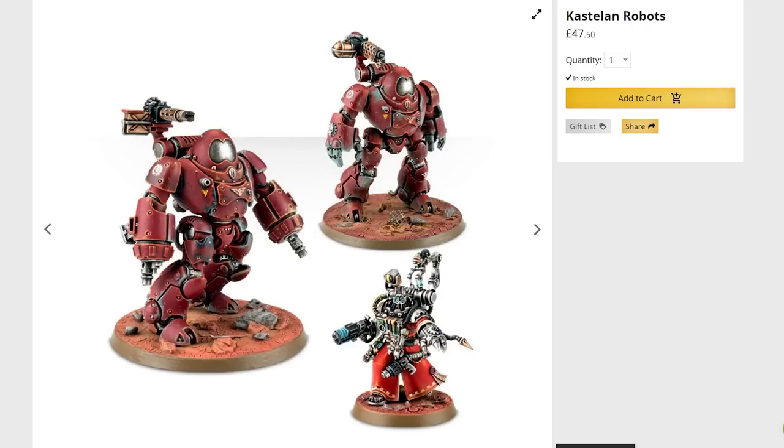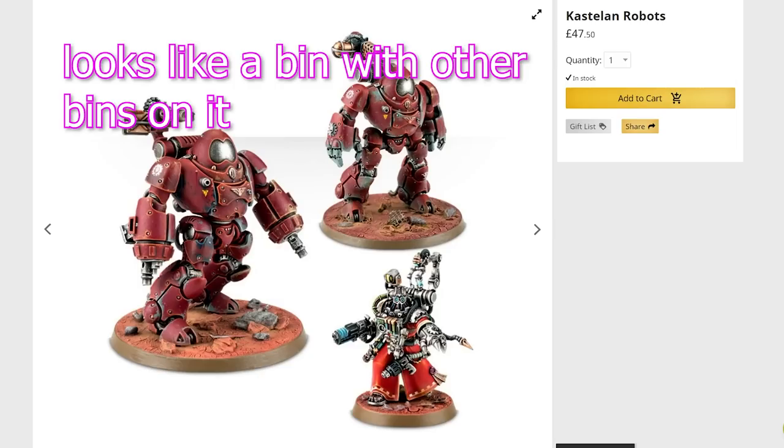Look how masterfully they have hidden most of the cables. Look at the finery in the legs, the detail. Even the Castellan robots, which is one of the more advanced robots that the Mechanicus has access to, is nowhere near as finely made as Constantine the horse.